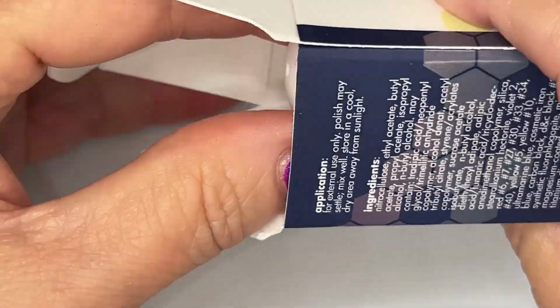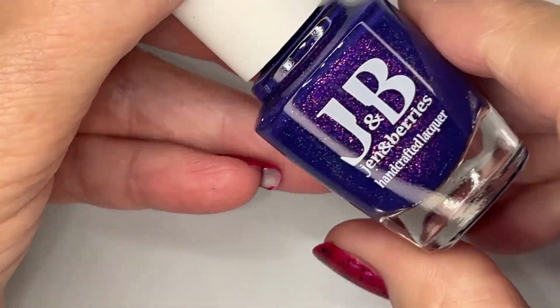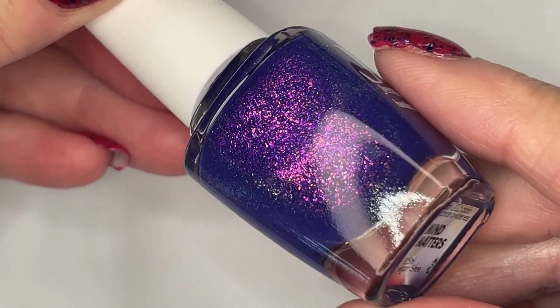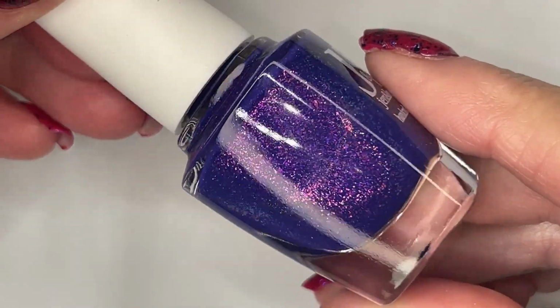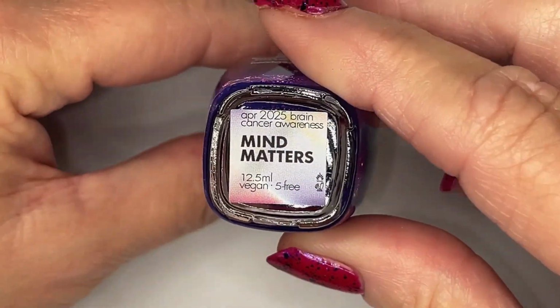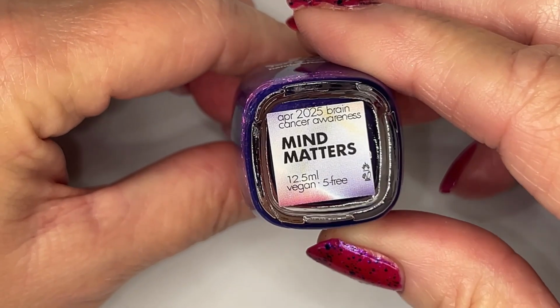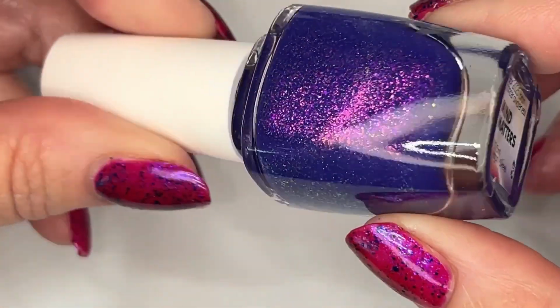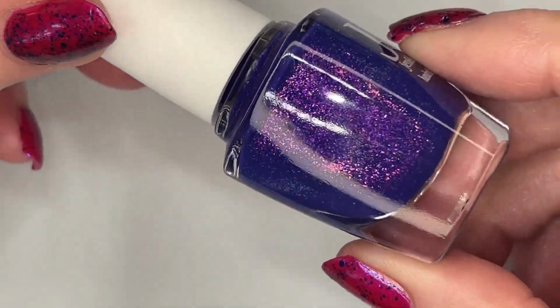Gorgeous. And the last one that I picked out for this order is this beauty here. Look at that in the bottle. Look at those pink shimmers. I see something gold in there, gorgeous. This one's called Mind Matters, and this is the April 2025 Brain Cancer Awareness Polish, Brain Tumor Awareness Polish.